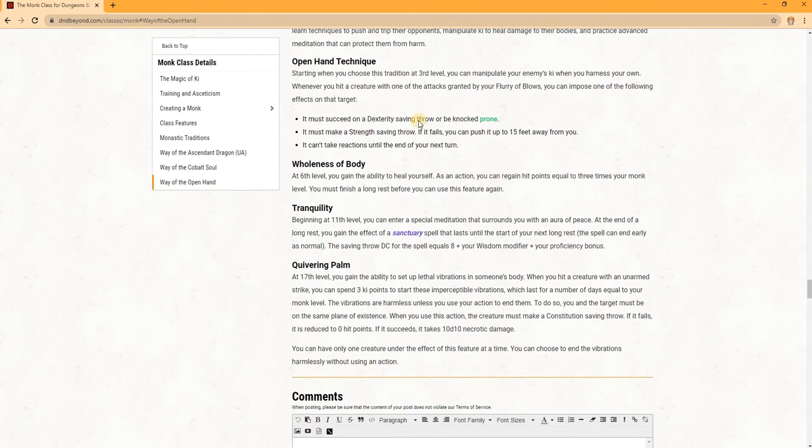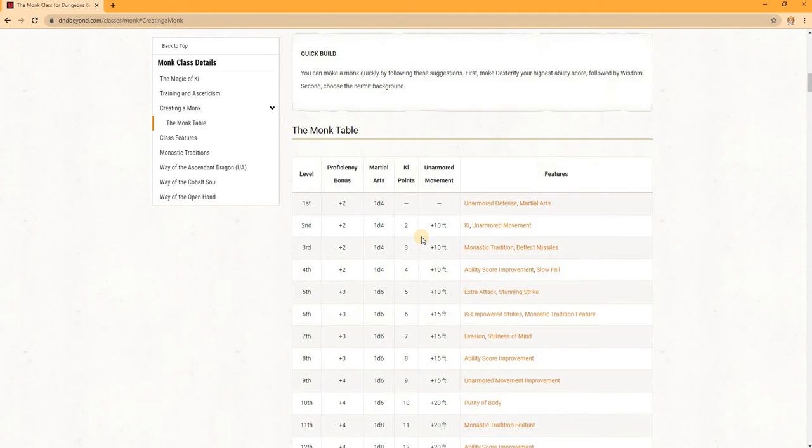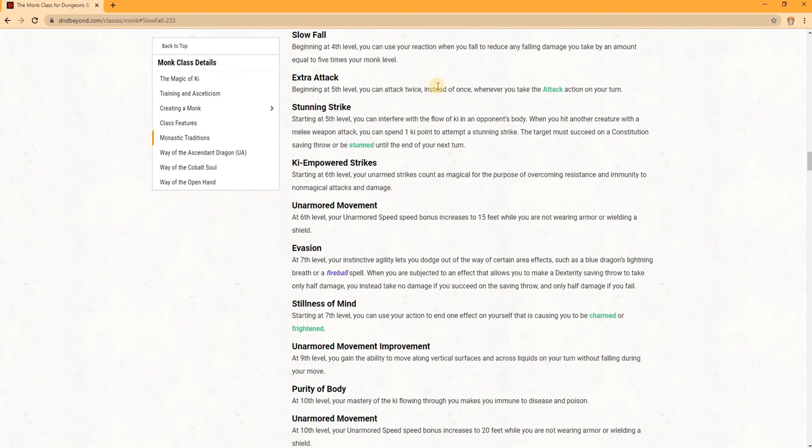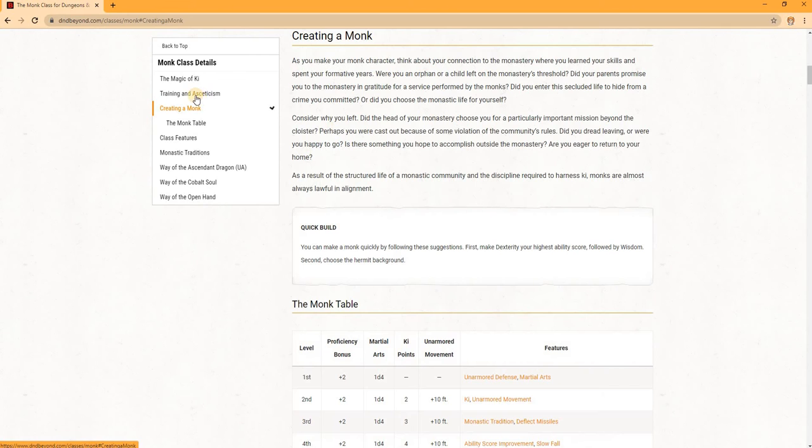Wholeness of Body is what you get at 6th level. But at 4th level, you get Ability Score Improvement and Slow Fall. Beginning at 4th level, you can use your reaction to reduce any falling damage you take by 5 times your monk level.